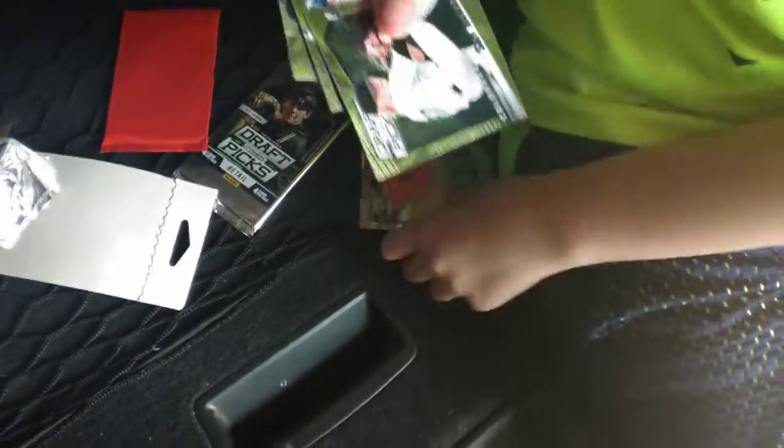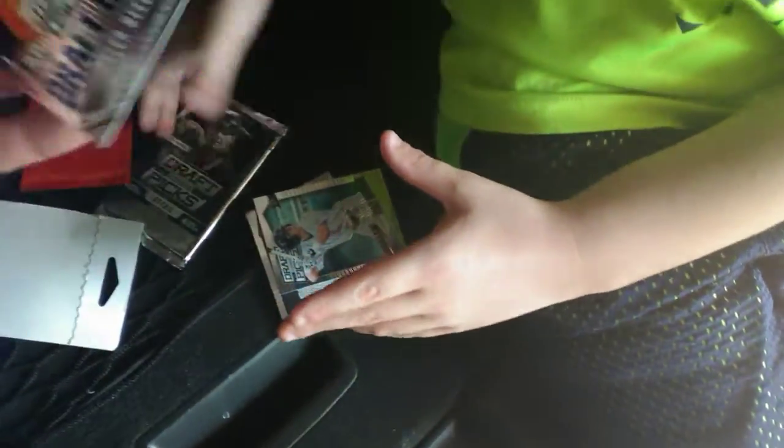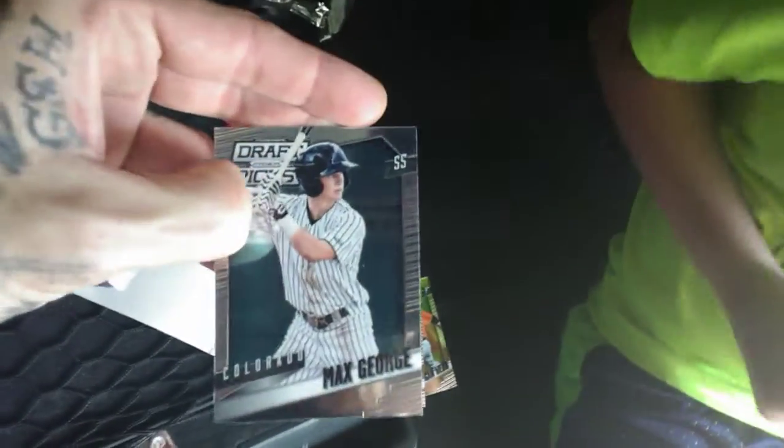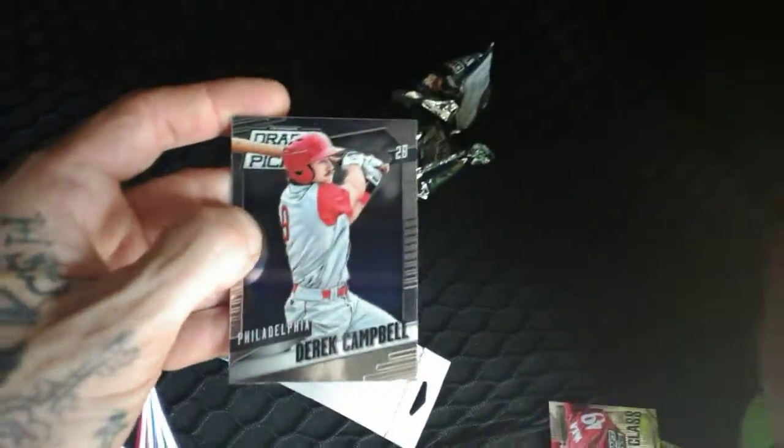I love them. Here we go. Here's the draft picks. I love these cards. 2014. Oh, shoot, Tyler Beattie. That's a pretty cool-looking card. Is it numbered? No. You never get those cards hardly. Looks like he might play for the Yankees or Colorado. Sam Howard. Logan Webb. Oh, what is this guy? Derek Campbell. Oh, Philadelphia. I'm excited about this one.